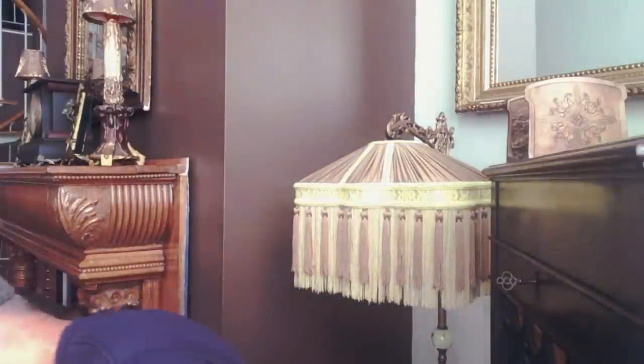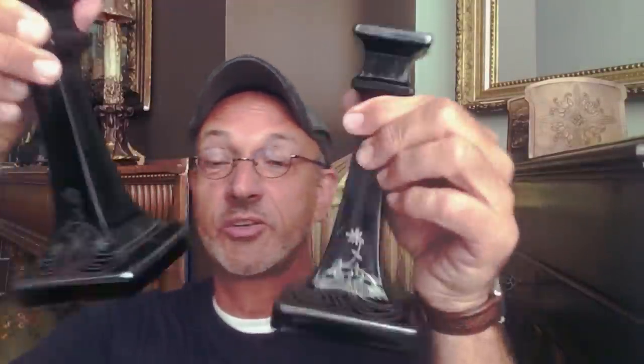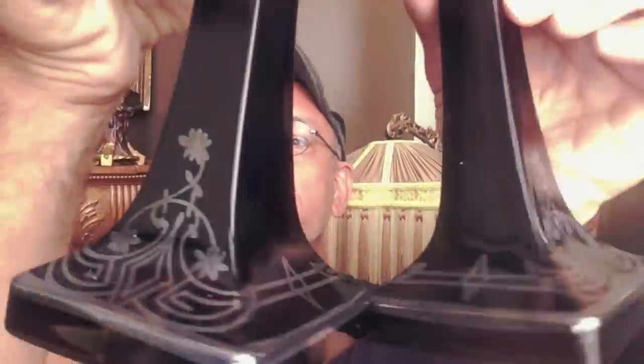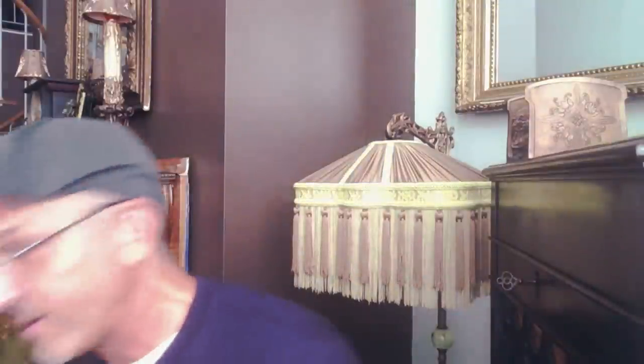Take a look at that. This is gone and I've got to get it in the mail tomorrow. But if you've got some marigold carnival glass or depression glass, these would look great with it. Very nice on that pair. I love these.